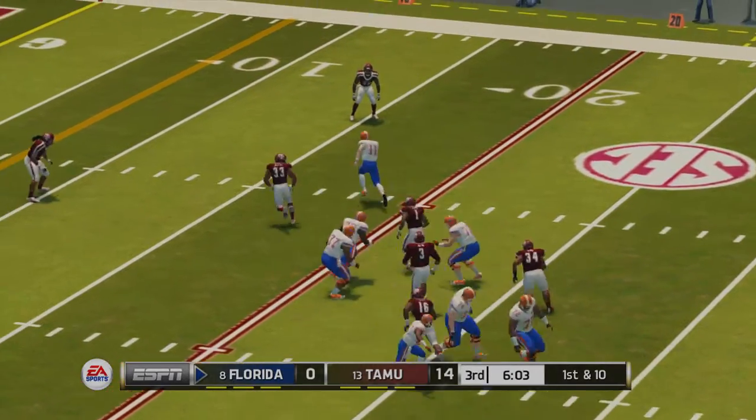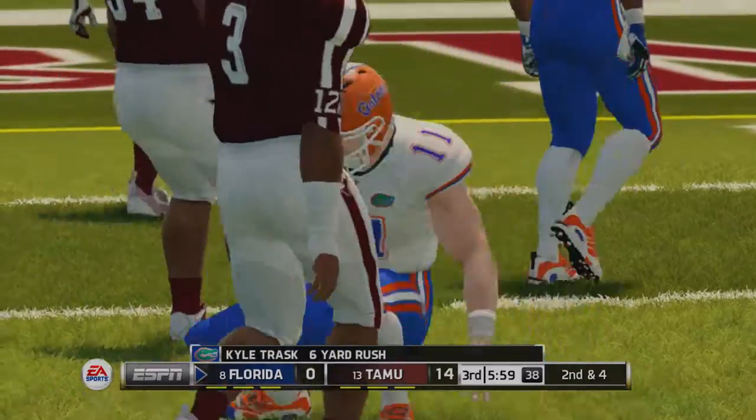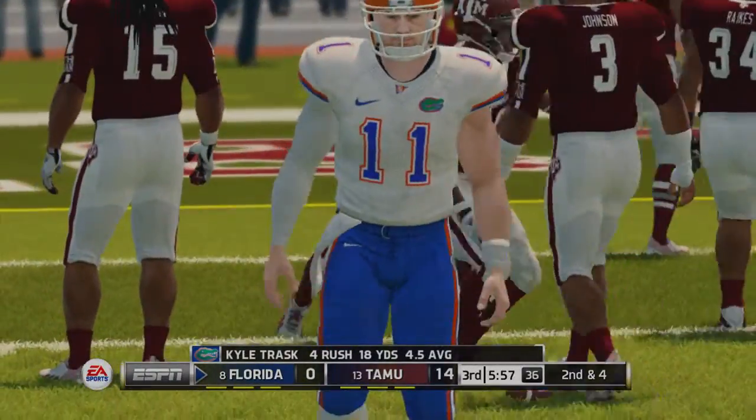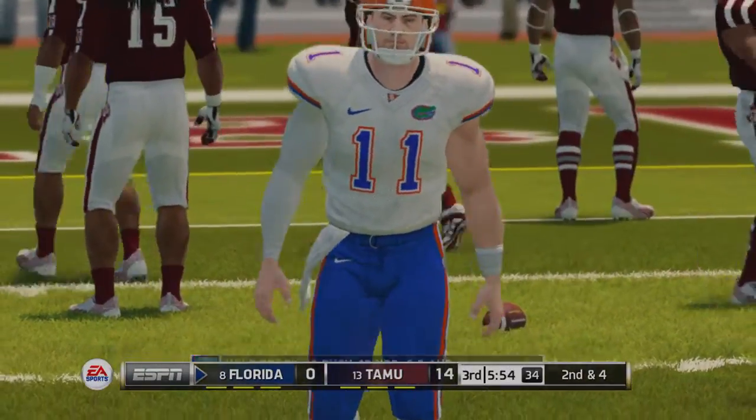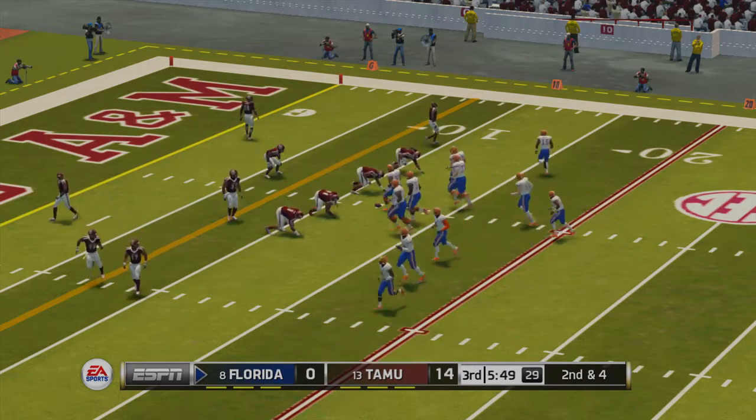He's scrambling. He's taken down right around the 12-yard line. A gain of 6 yards. That'll make it second and four. So it's second down now, and they need about 4 yards to pick up the first.